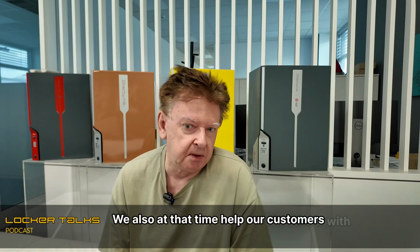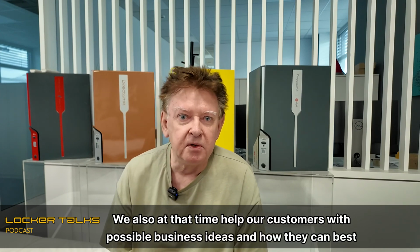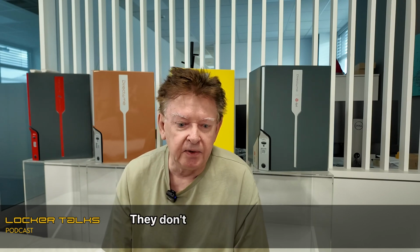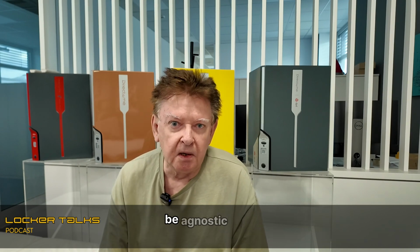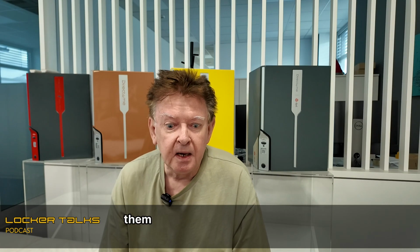We also at that time help our customers with possible business ideas and how they can best utilize the network. A lot of companies just think about delivering parcels. They don't think about click and collect options for e-commerce or opening the network to be agnostic and so forth. So this time is usually used for that. So basically, when the lockers arrive, we really don't have that much to do to deploy them, and they can be used immediately.